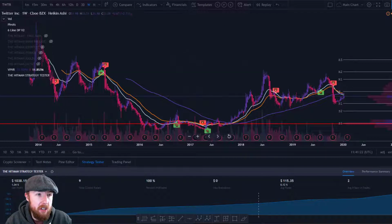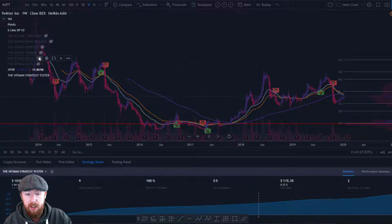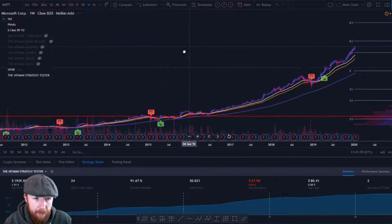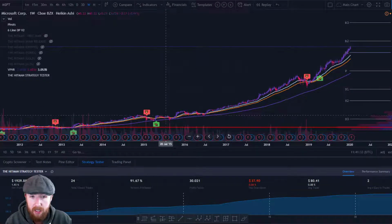Let's change to Microsoft Group as well, showing that the trend continuation is there. Obviously buying low, selling high. It's telling you where the profits are.